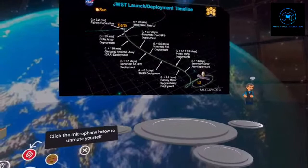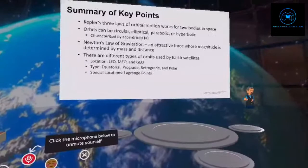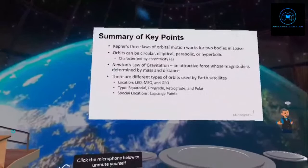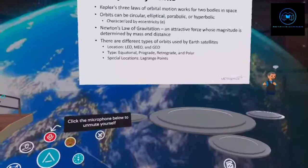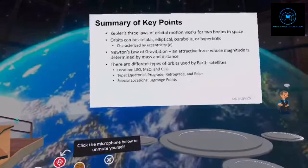And so now let's end our talk by reviewing a little bit what we have found out. Well, Kepler's three laws of motion work for two bodies in space. These orbits can be circular, elliptical, parabolic, or hyperbolic, characterized by what we call eccentricity. Okay, the circle being zero, a parabolic orbit being one, and anything in between is elliptical, and greater than one is hyperbolic.